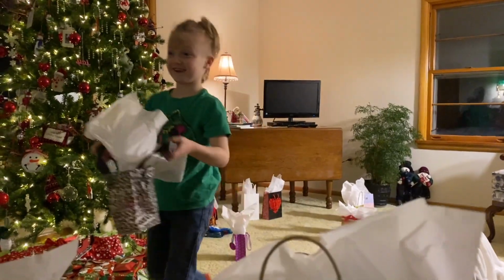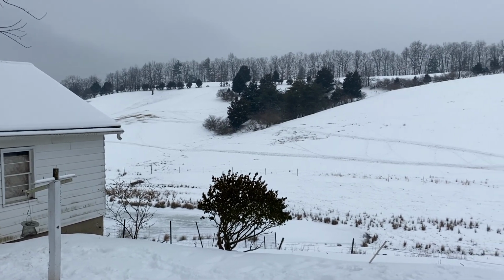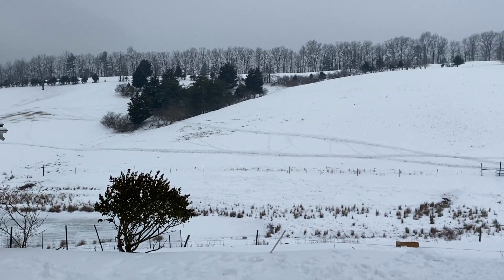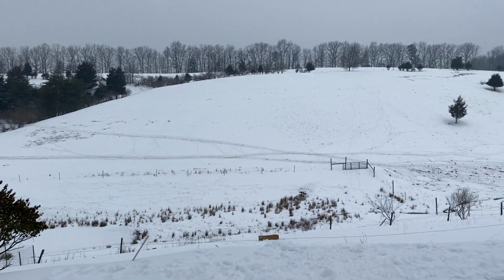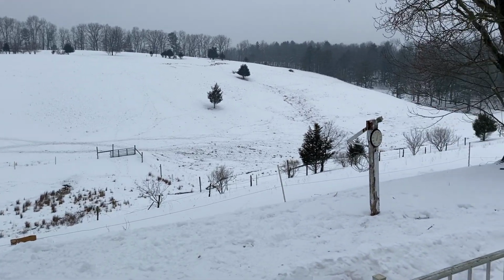Once we got to Pennsylvania, we got snow, and it was beautiful. Being on the sheep farm, seeing the snow, the kids loved it. They had a great time. We got several inches over the time that we were there.